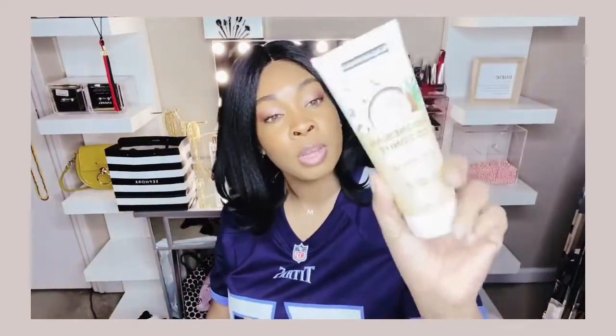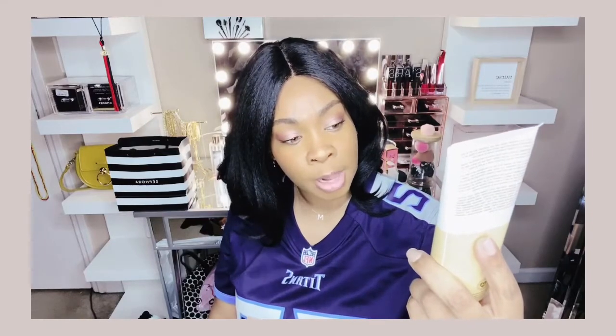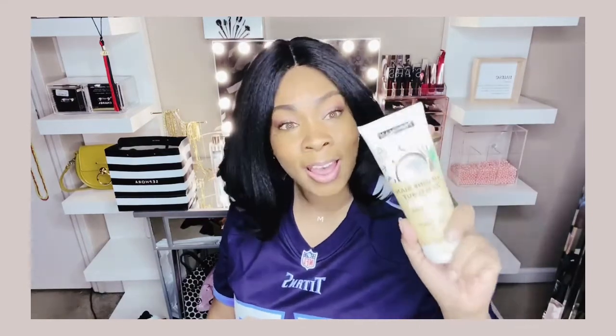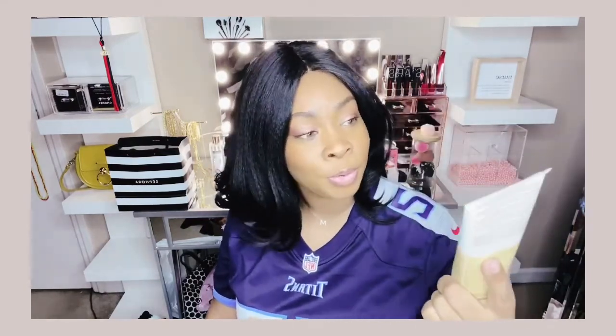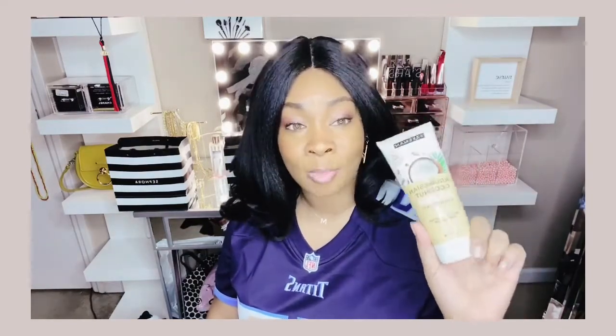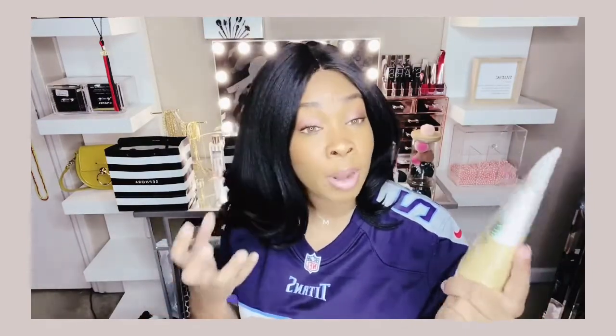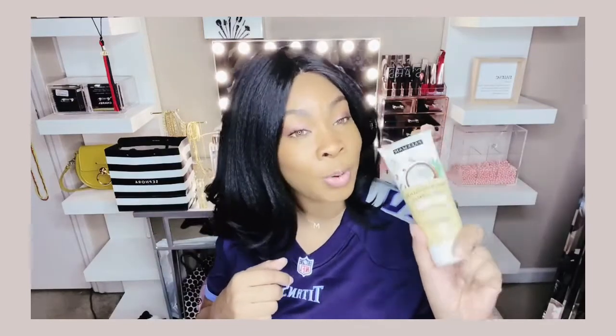This is Freeman's Indonesian coconut face scrub, exfoliating scrub, gently polishes skin for a smooth complexion. I actually picked this up at Five Below, so this one right here was only $4 at Five Below. I am using it to exfoliate, to do my scrubs, usually about once or twice a week, and I would have to say it's working. $4 is definitely worth the investment.